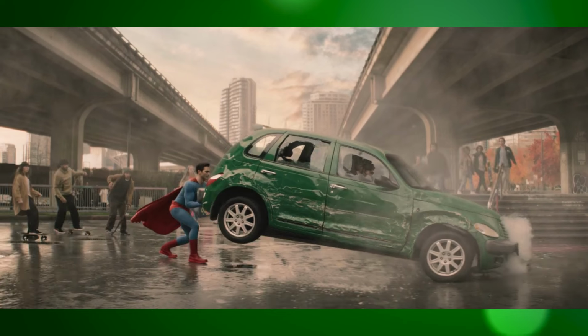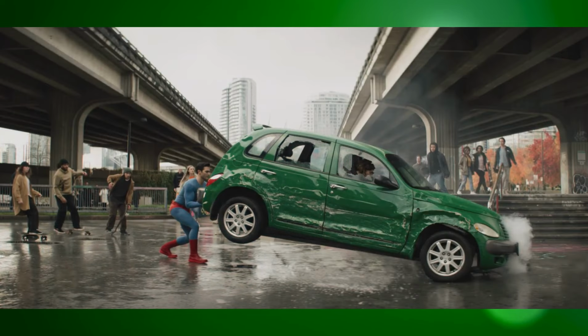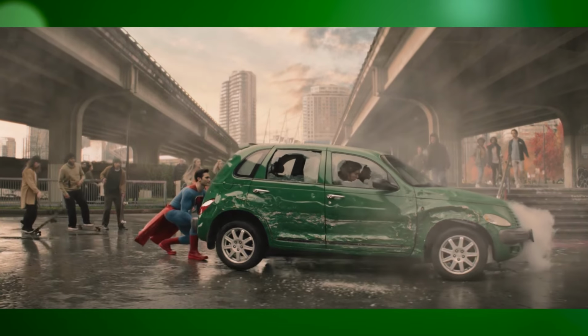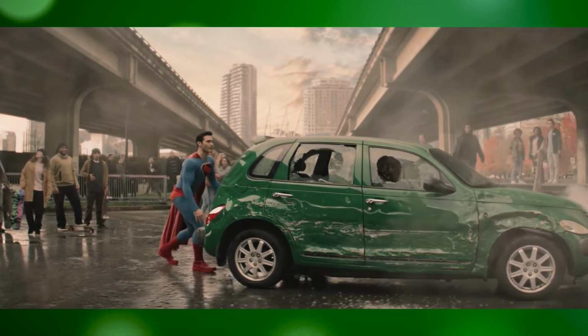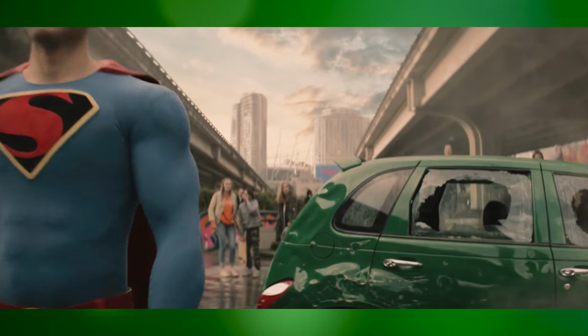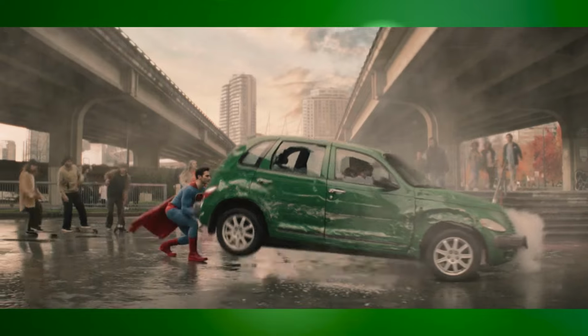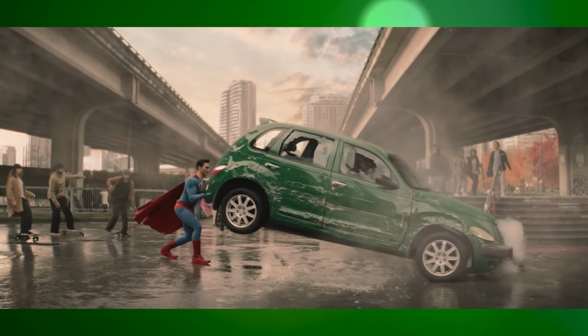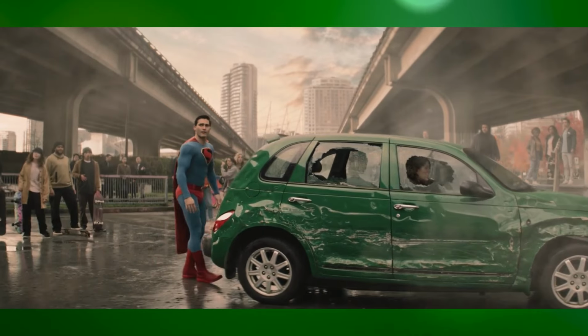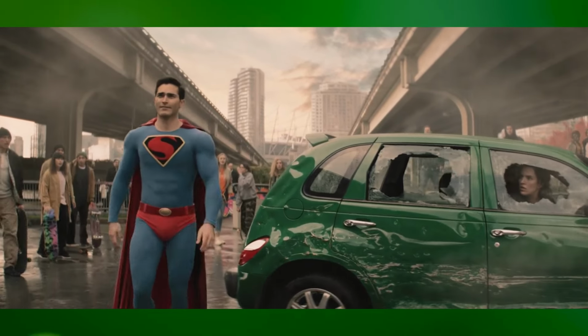Superman and Lois uses amazing visual effects to bring the superhero world to life, while still keeping the emotional, family-focused vibe of the show. The VFX team does a great job of showing off Superman's incredible powers, while blending them seamlessly with the more down-to-earth family moments, creating a perfect balance between action and heart.